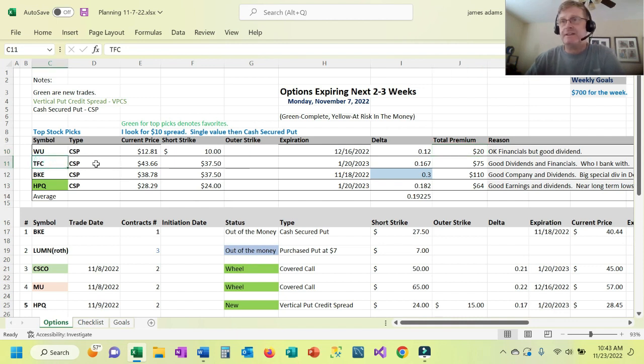Truist I do like. It used to be SunTrust, and it's a good company. Currently at 43, the strike was 37, expiration 1/20/23, with a delta of 0.167, or nearly a 17 delta. So again, a 17% chance it would be assigned to me, and it had a lot more premium. I've sold quite a bit of Truist cash secured puts and vertical put credit spreads.